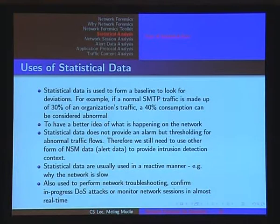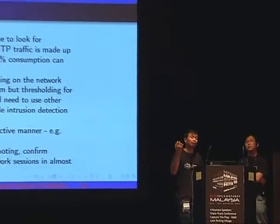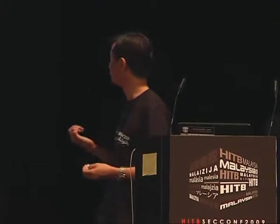So that's the idea here. If you are familiar with the HTTP protocol, for example, it'll be easier for you to detect a covert channel hidden in HTTP, right? So always try to familiarize yourself with protocols and with your network environment, okay? So that's the statistical data. It's usually used in a reactive manner. I think that's particularly true for everyone. It's used when your graph jumps, goes haywire, and then you start doing something about it.